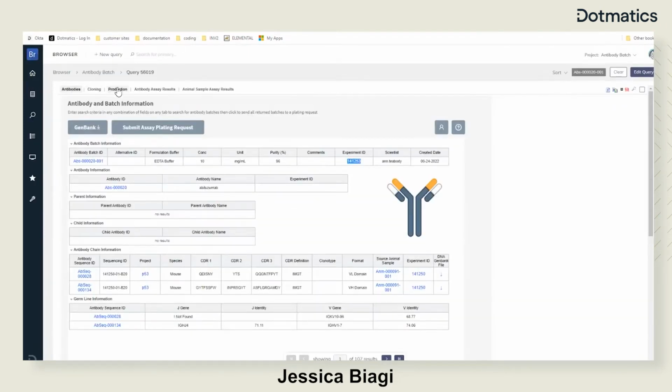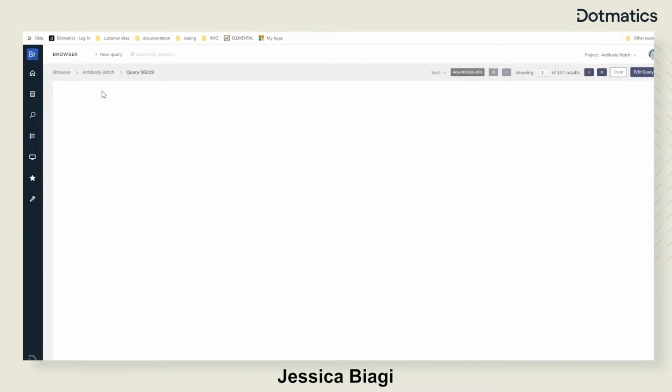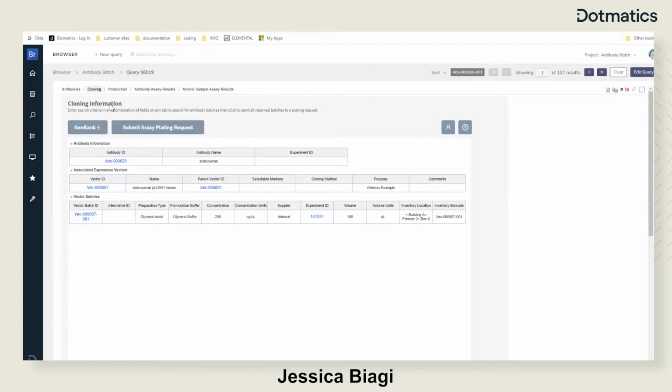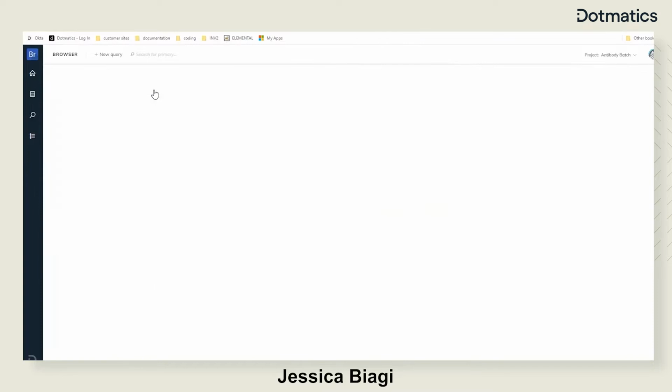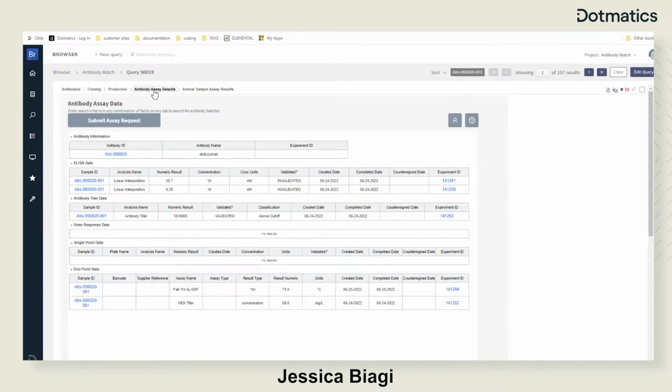As I follow along my tabs up above, I can also see cloning data and experiments that were captured for this batch, as well as any expressions, purifications, and the full production of this antibody batch, including any accompanying QC or metadata. Additionally, I can trace back and see any of the assay results that my team of scientists have gathered around a specific batch or batches.